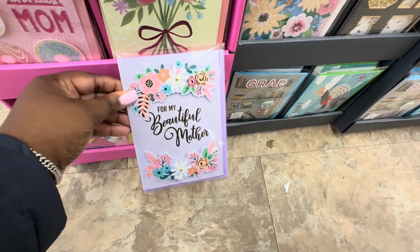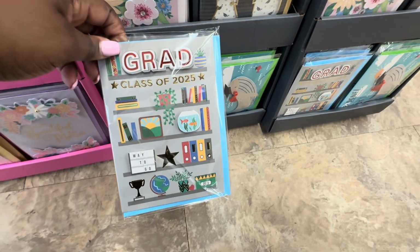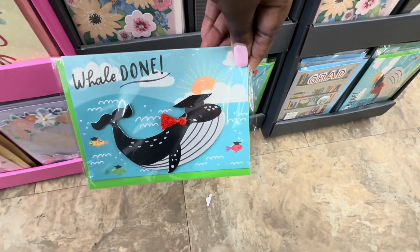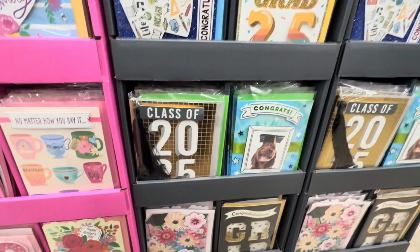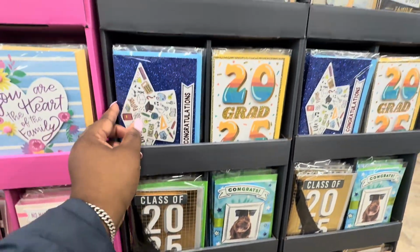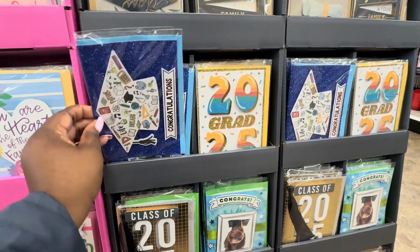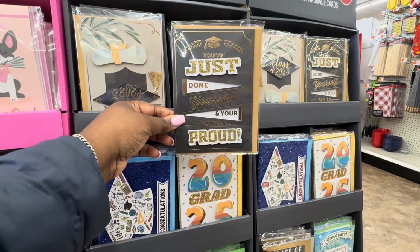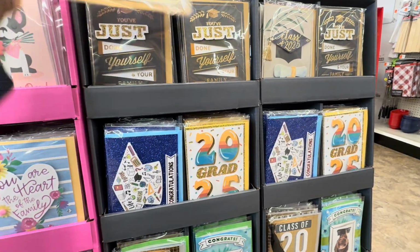And this one. And there's some graduation cards. Grad. There's well done. Congratulations. Class of 2025. Congrats. Congratulations, 2025 grad. You've just done yourself and your family proud. And this one.